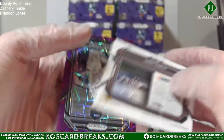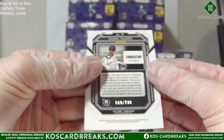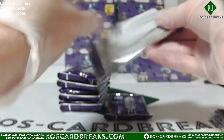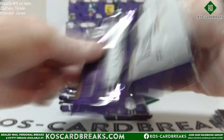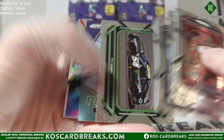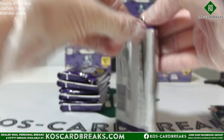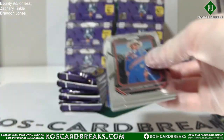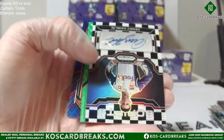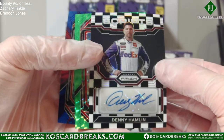Denny Hamlin with a blue 455 out of 499 profiles insert. All right, there you go. Profiles. 169 out of 199, Daniel Suarez. Profile short print for Nemechek. Matt Kenseth, Prismatic, Daniel Suarez, Kaleidoscope, Jeremy Clements, Silver. Victory Lane, Bill Elliott, Denny Hamlin with the checkered flag scripts autograph, 5 out of 50. Denny Hamlin, again, nice hit there.